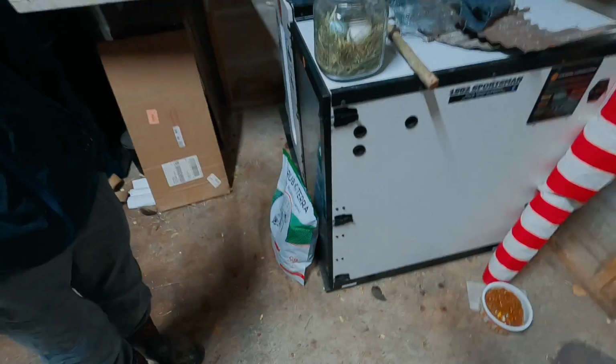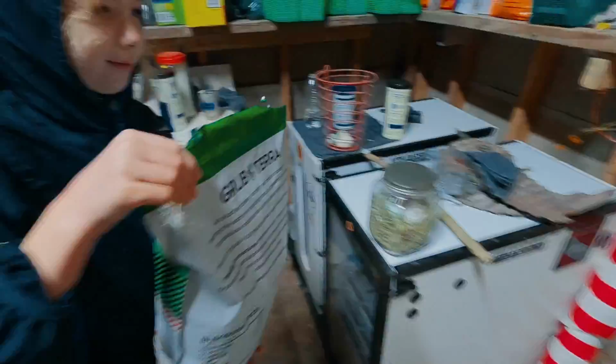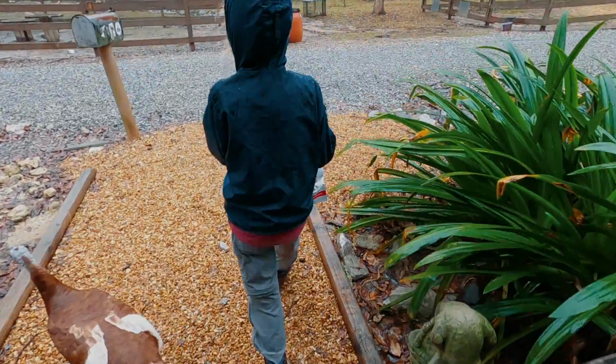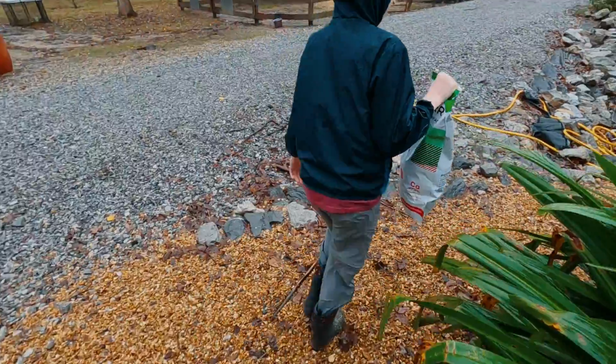All right, you want to give them some Grubterra? Sure. They love these black soldier flies from Grubterra. I'm telling you, I mean, love them.